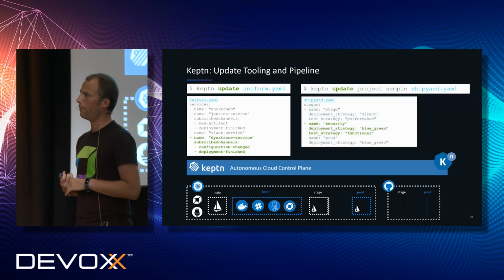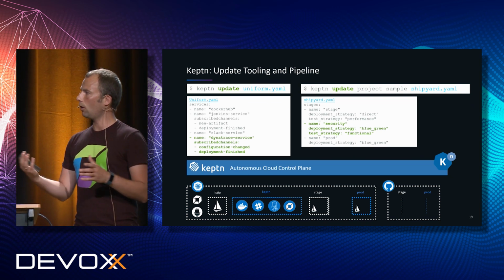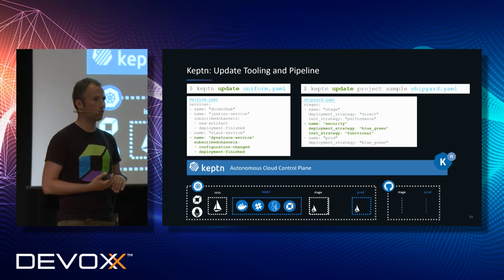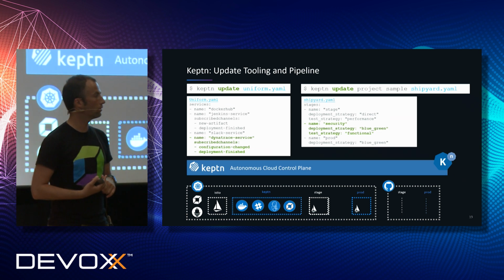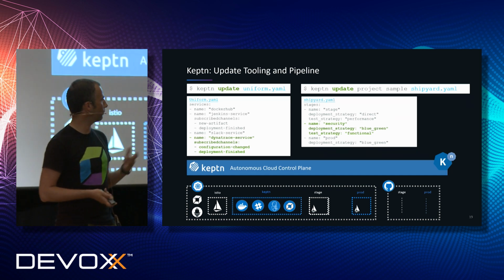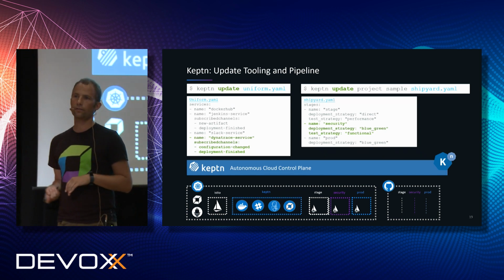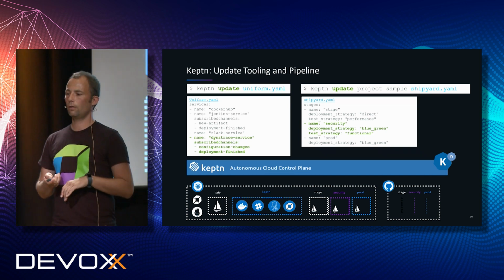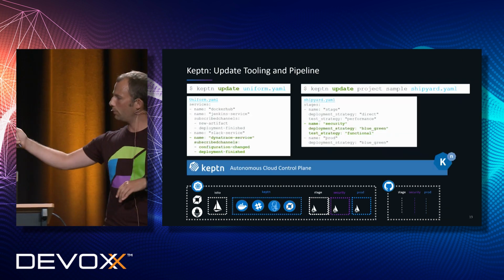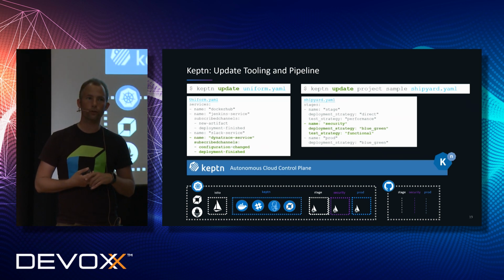And the same works with the pipelines. What if your company is now required, because of policy, to add an additional security stage where you do, say, your security testing? You basically say, keptn, update my Shipyard file. And from now on, the next artifact you push will be pushed through a new additional stage. And obviously all of this will also be reflected in Git. So the GitHub repository will automatically be updated for you.